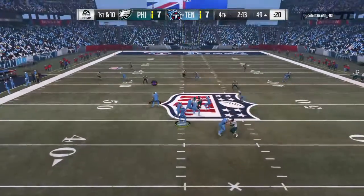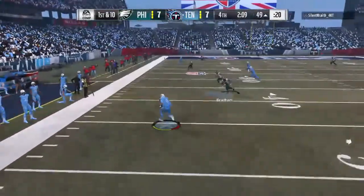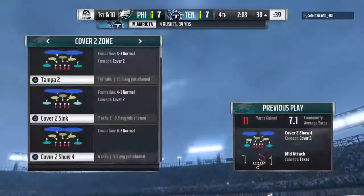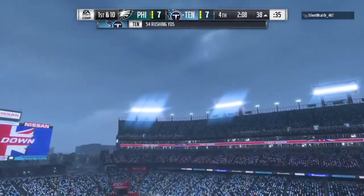A first down throw for Mariota. Buying time to his left. And he's going to be out of bounds, but not before he takes it inside the 40. An 11-yard pickup for the Titans and a first down.